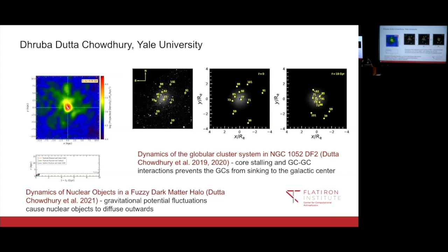So I have to use supercomputers. What I'm showing here is what happens to a test particle which you place, so it's supposed to be a nuclear object. You can think of it as a nuclear star cluster or a black hole, initially at the center of the soliton. We place it at rest at the center of the soliton, and then what happens with time? We find that it starts moving out, and this has to do with three things. One is that the fuzzy dark matter halos have this thing called a soliton, and then there are quasi-particles, or density fluctuations, outside the soliton.